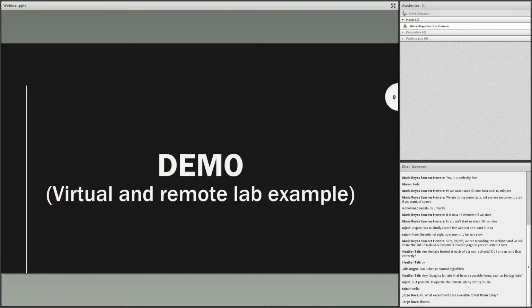And with that, we come to the first demonstration of the webinar. It is a very short one to illustrate with real examples what virtual and remote labs are. So now let me switch the presentation to my desktop to show you a couple of lab applications.